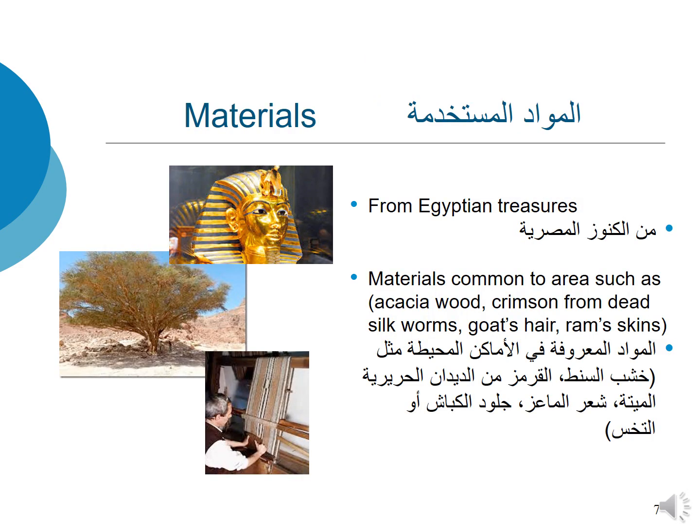The materials to create the tabernacle were taken from several sources. First, there was a number of treasures given by the Egyptians. Remember when they left Egypt, the Egyptians gave them a bunch of treasure, basically as a way to say, leave, be blessed, do not come back.